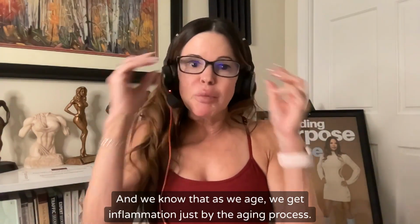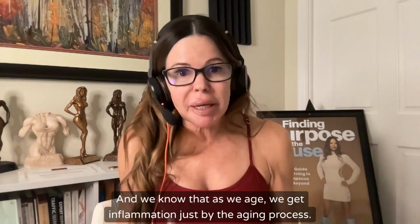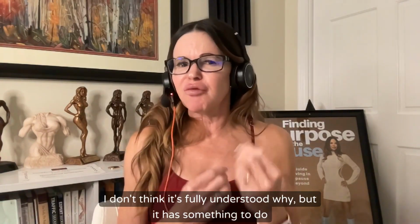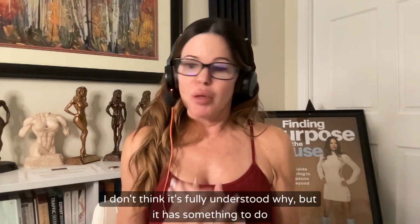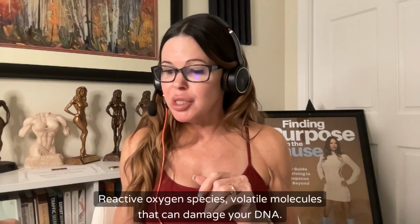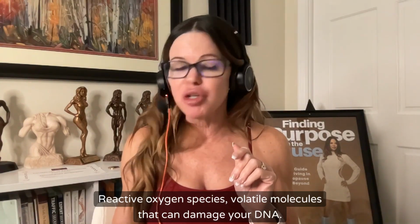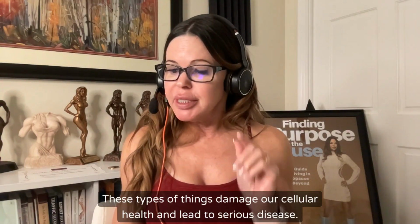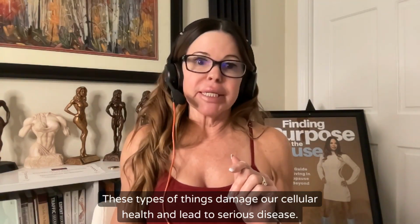And we know that as we age, we get inflammation just by the aging process. I don't think it's fully understood why, but it has something to do with the cells. Reactive oxygen species, volatile molecules that can damage your DNA. These types of things damage our cellular health and lead to serious disease.